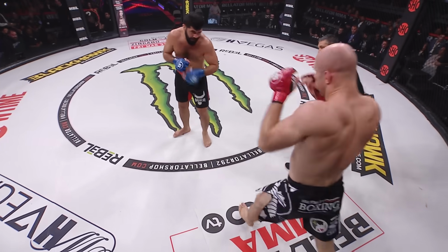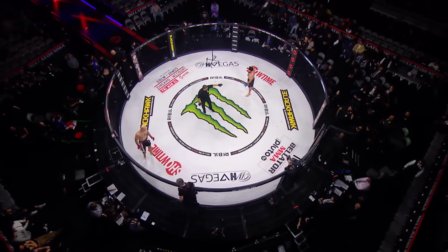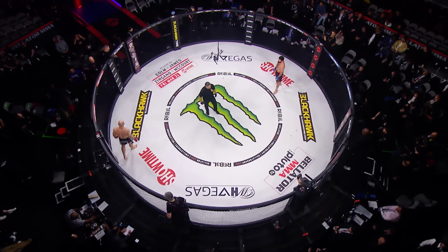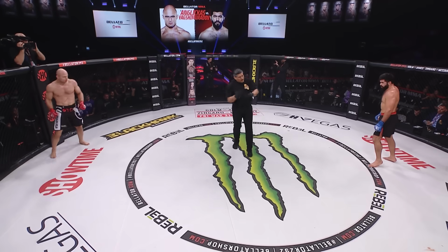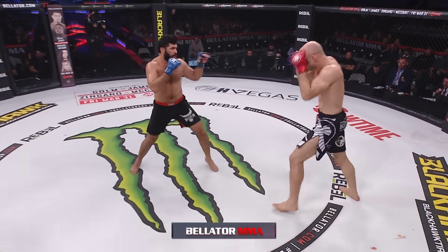Never has been. Well, I'm seeing movement of the shoulders and head by Julius, but it's a linear attack. He's coming straight at Dovlet Yagshimuradov, and he's got to use angles. He's got to create that angle that takes the power away from Yagshimuradov and puts him in a position to land his shot. Anglickas wrestled 2 years at Brockport, NCAA Division III.